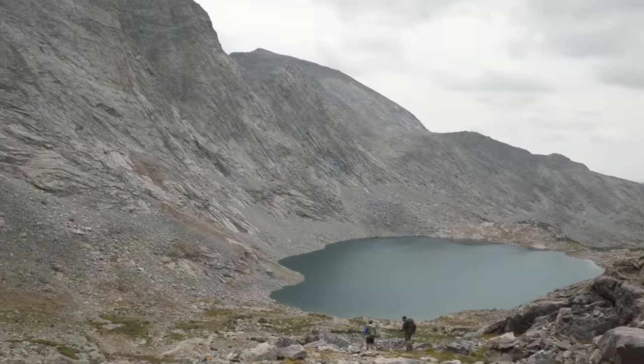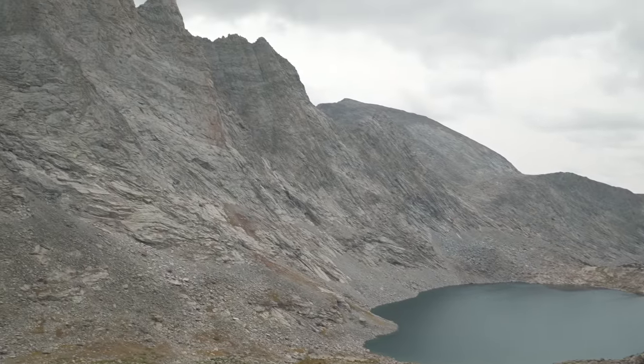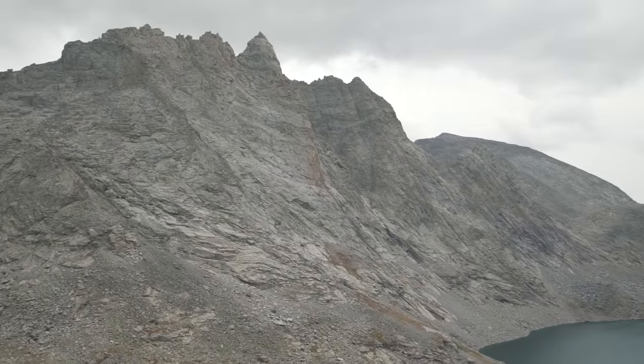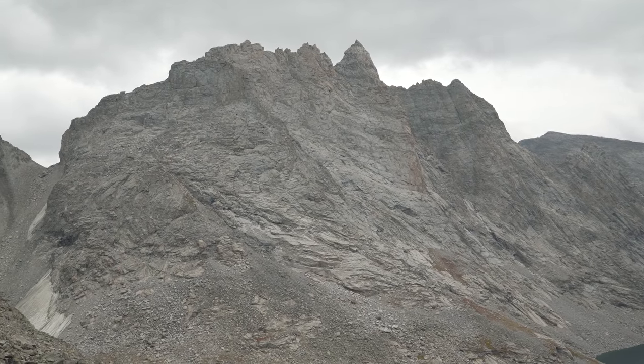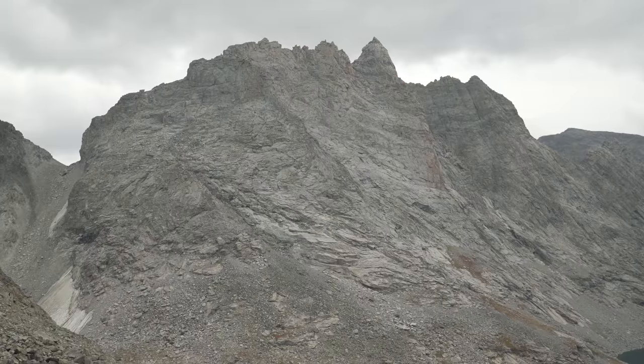Soon, we reached Bonneville Basin, our last resting point before Raid Peak Pass, where we stopped to discuss our options as the clouds overhead threatened us with a storm.